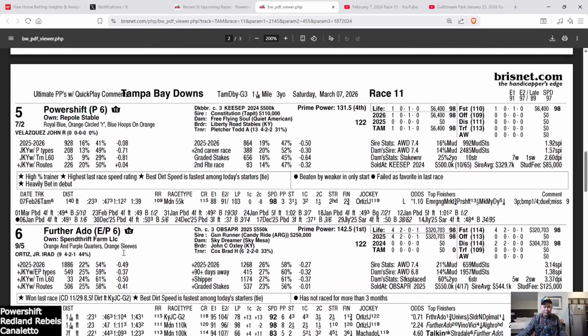Power Shift for me, but I think Redland Rebels will run well, and Canaletto, he might run well as well. So those are my top three for the race.